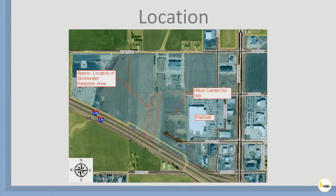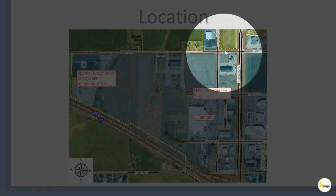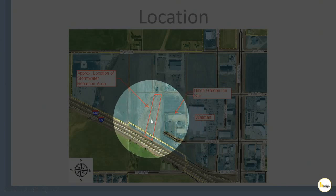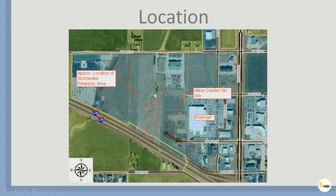So a little bit more about the location of the project. Hopefully you can see this okay. I've labeled a couple of the businesses. Obviously this is I-70 here, you have Vine Street here, going north. The Walmart facility is just behind that, and to the west is the Hilton Garden Inn and Convention Center project that's under construction currently. Just to the west of that, there's an area identified. It's a current stream area. It is protected by a stream buffer. And we would like to utilize that area for stormwater retention for some benefits downstream.